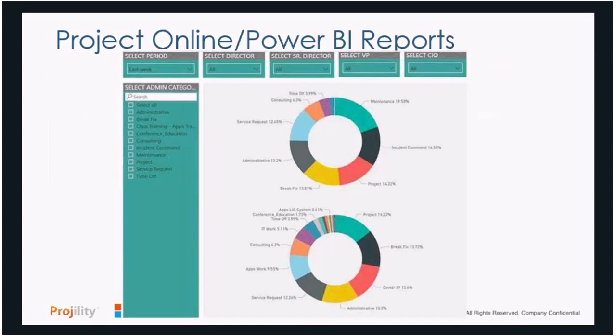and see how all of our resources are spending our time, or pick it by manager or director or executive or even department and say, wow, I didn't realize our finance folks were spending so much time on certain types of work. Maybe we need to shift that going into next year to get more value out of that. Those folks should really be working on projects of a certain type.